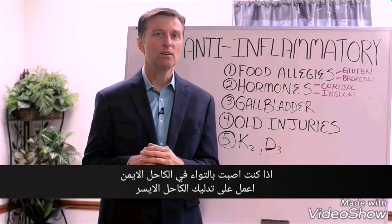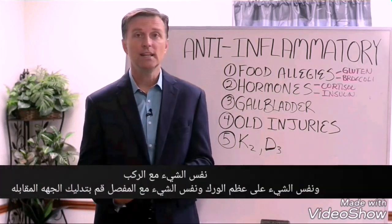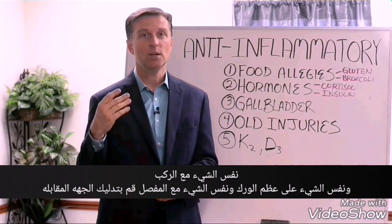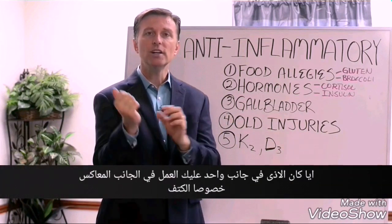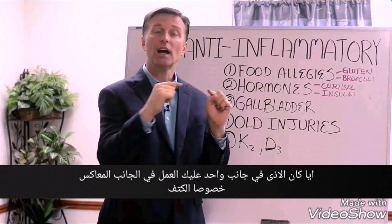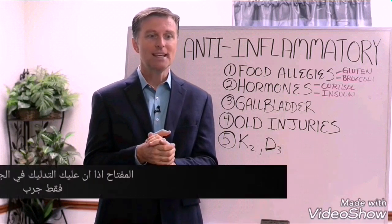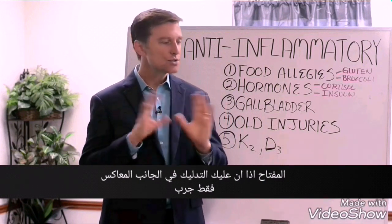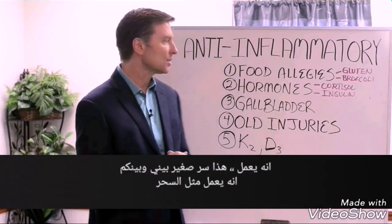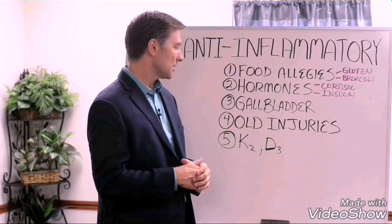If you sprained your right ankle and it's inflamed, work on the opposite ankle. Same thing with the knee, same thing with the hip, same thing with the wrist. Work on this one, just massage it. Wherever it hurts on one side, you work on the opposite side, and especially to your shoulder, okay? But the key is you have to massage the exact mirror image side. Just try it. It'll work, okay? That's a little secret just between you and me, and it works like magic, okay?